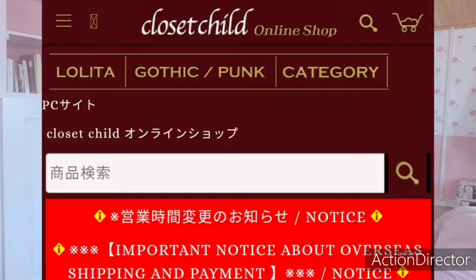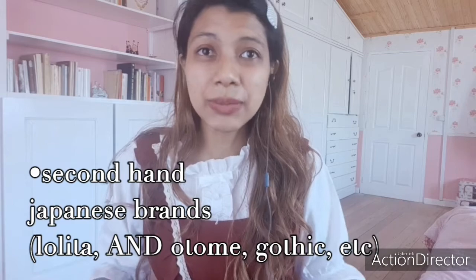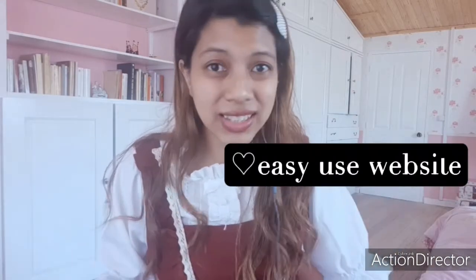At the third place, we have Closet Child Online. Closet Child is a shop in Japan that sells second-hand Japanese brand Lolita items, and they also have a site. It's called Closet Child Online, and I think when you're a newbie in Lolita, one of the first places recommended to you is Closet Child Online, and I can see why. Once you get used to translating the page, it's actually a very easy site to use.